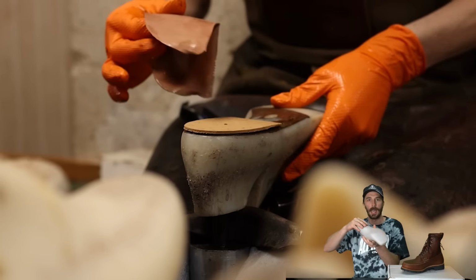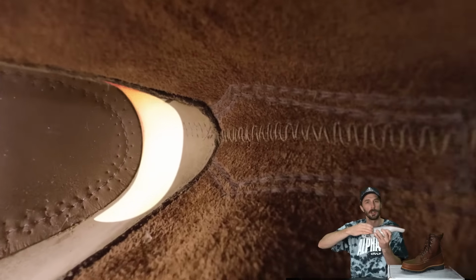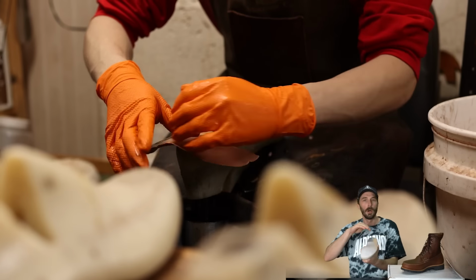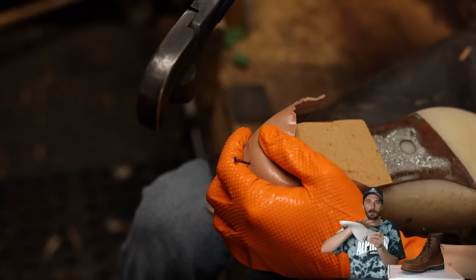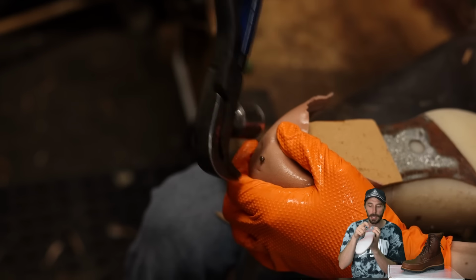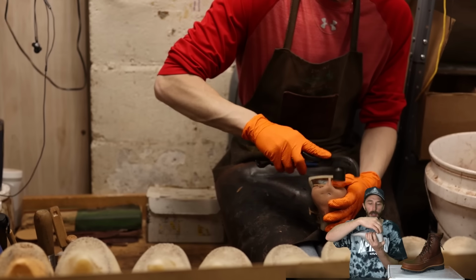And once that rand's attached, next you go to the wet forming of the heel counter. The heel counter is what supports your heel when the full boot is made, and unlike most counters in other boots, this counter wraps all the way under the heel. And as it's being wet formed, they have to slowly tack it in and roll the leather. If it goes too much one way, you're gonna get a lump. If it's too tight, you're not gonna have enough material.